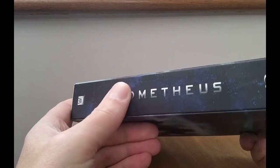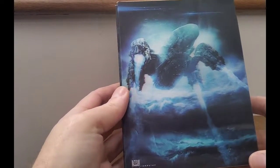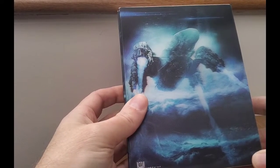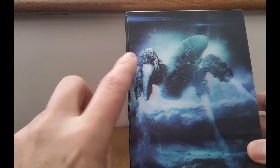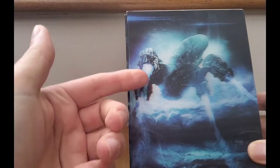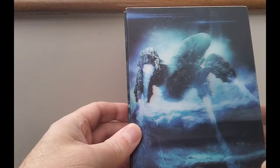Move it to the side, and again you've got that sort of slight embossing on the title. And then if we turn it to the back, you get the double lenticular and you get the Prometheus ship. And again, it's fantastic in me looking at it. There's an incredible amount of depth. These jets from the ship are actually coming out. This is coming out of the lenticular. The top of the ship here is actually protruding out of the lenticular as well.